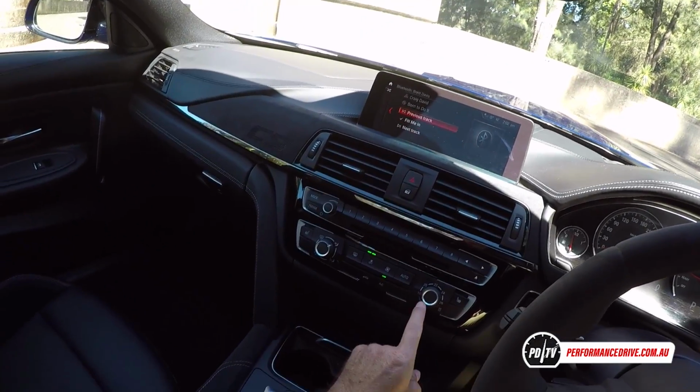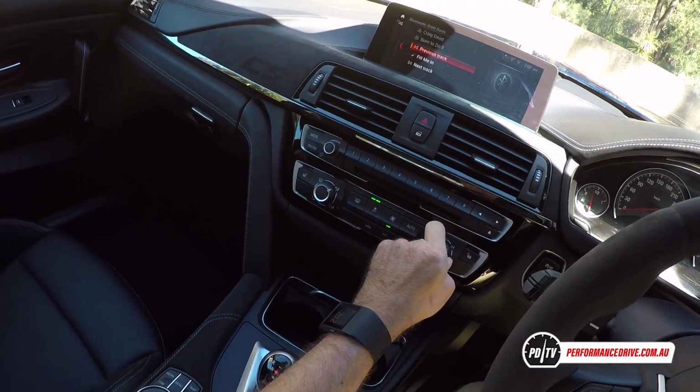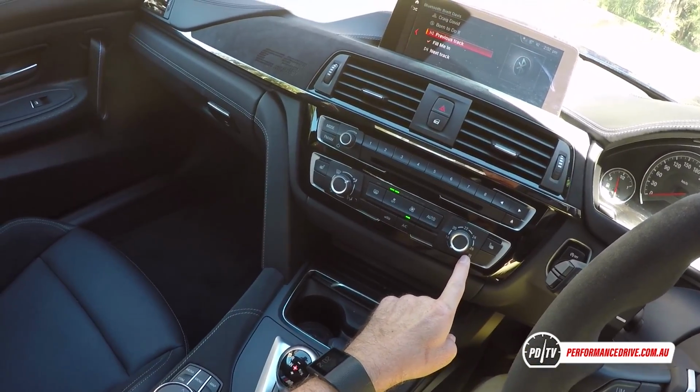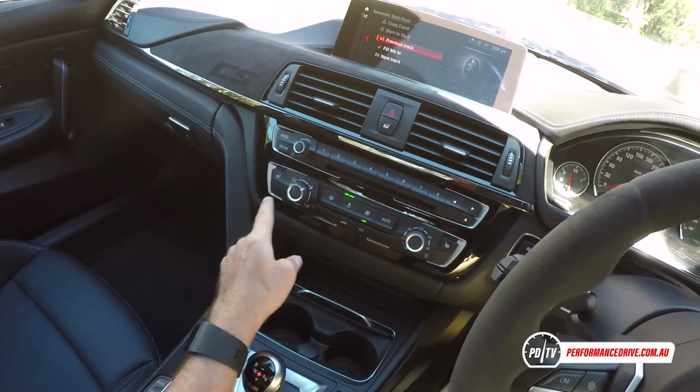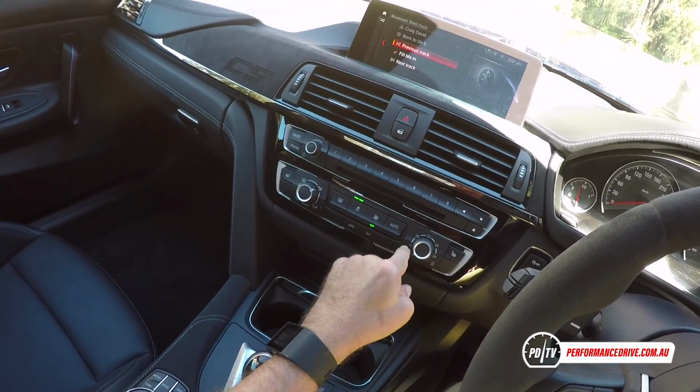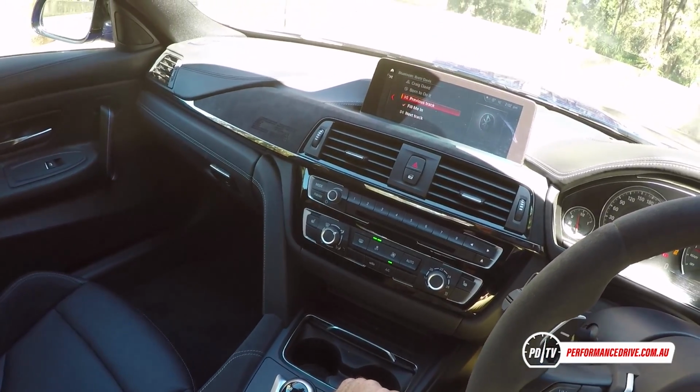The CS does come with single zone climate control, so there's just a dial for your temperature there. I haven't actually seen that on a BMW ever in my life. They've normally always got dual zone with two different controls, so it's funny to see an analog setup. But everything else is normal.